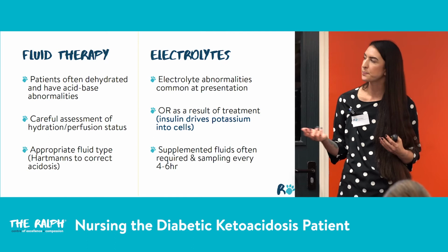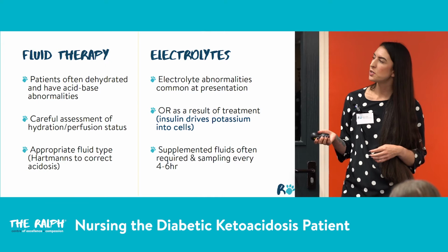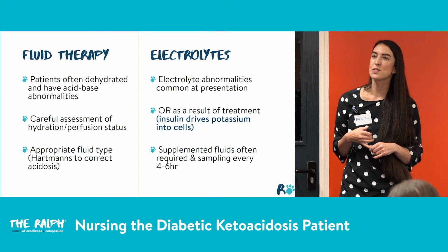Generally, we would use Hartmann's solution in these patients to correct their acidosis, if they have metabolic acidosis, because it has that bicarbonate, that lactate in it, so that will help to neutralize that pH.